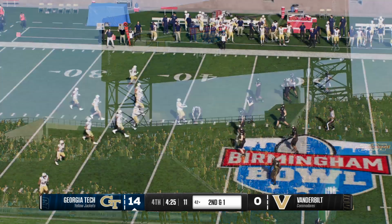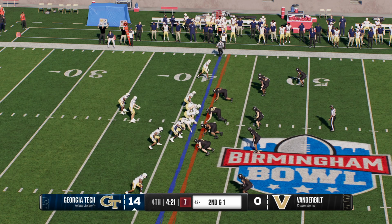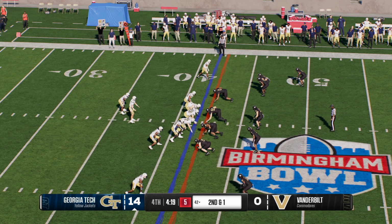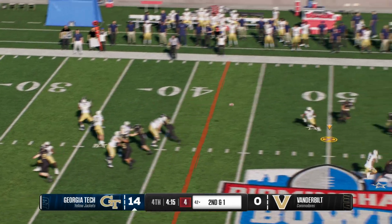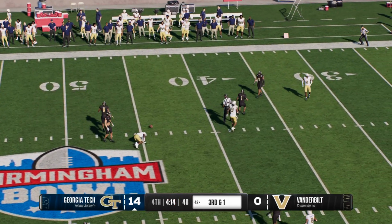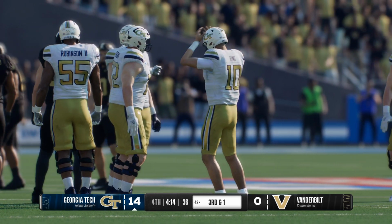This defense just has not had an answer here all game long. A little bit more to go after that last completion. They'll try to pick it up on 2nd down. Back to throw, it's King. Spits it out to the back. And it'll be incomplete. This defense is physical in pass deep.